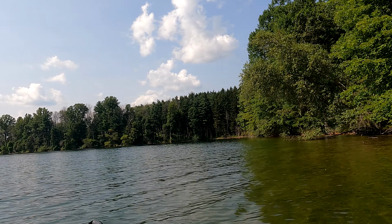There is a current here, but you wouldn't think so, but you can almost see it on the water, and it's pushing us back towards the boat launch, so we're just going to float back. We're going to amble back.